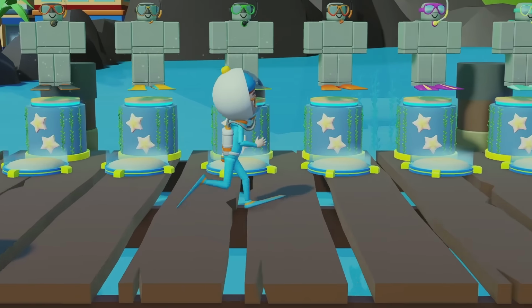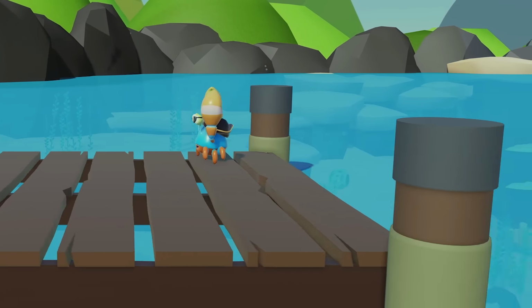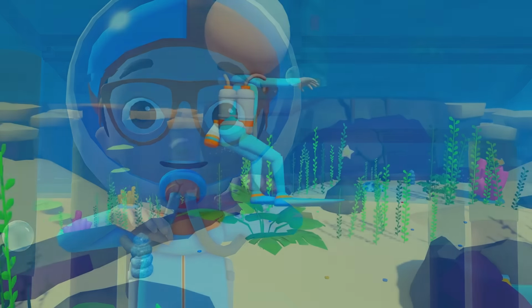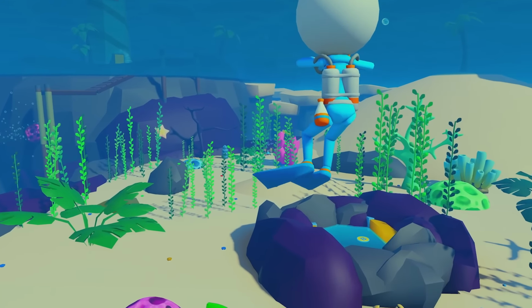Woo! Okay, it's time to get in the water. Come on. Here we go. Diving in. Whoa! Wow. The ocean is so big and beautiful, and there are many sea creatures that live here.